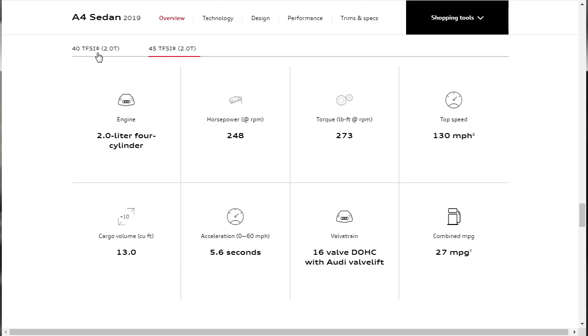And cargo volume, whether you have the smaller 2-liter engine or the larger 2-liter engine, it doesn't matter. Your Audi A4 is going to have the same 13 cubic feet of cargo capacity.